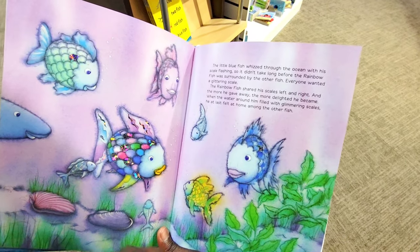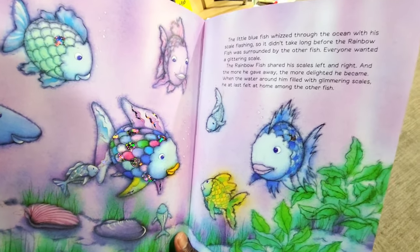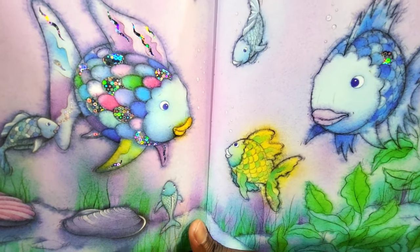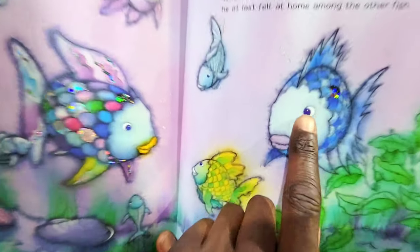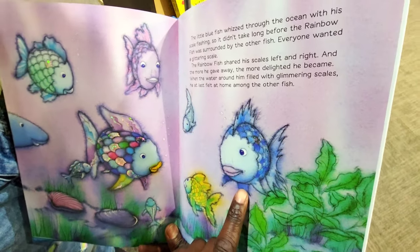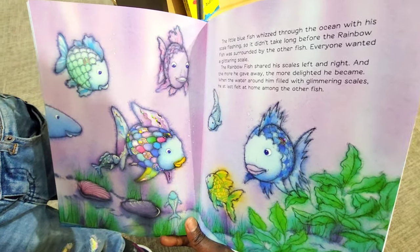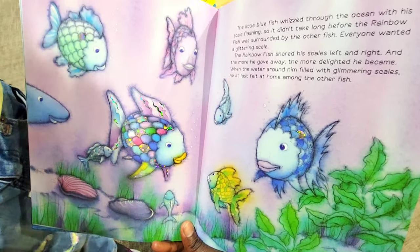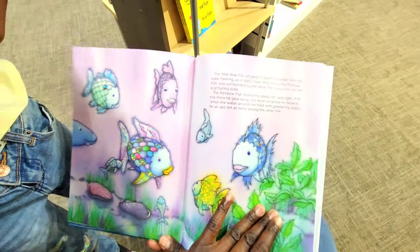The little blue fish whizzed through the ocean with a scale flashing. So it didn't take long before the Rainbow Fish was surrounded by other fish. Everyone wanted a little glittering scale. So the Rainbow Fish shared his scales left and right. And the more he gave away, the more delighted he became. When the water around him filled with glimmering scales, he at last felt at home among the other fish.